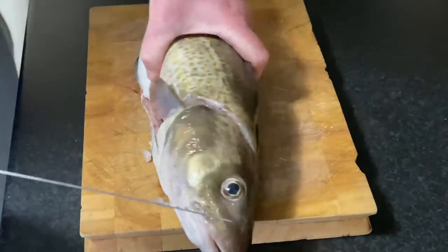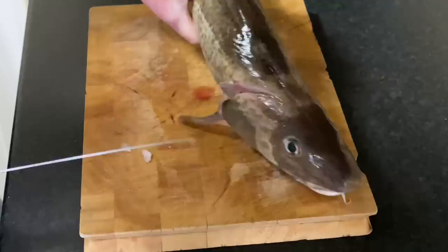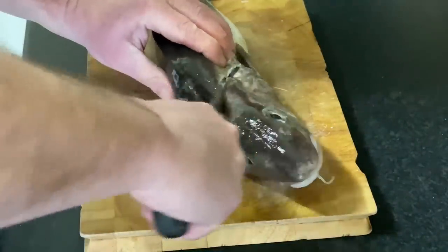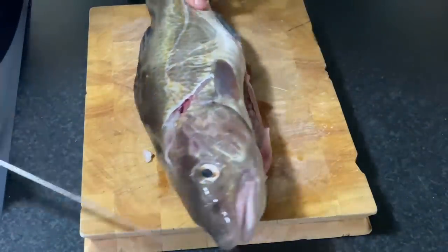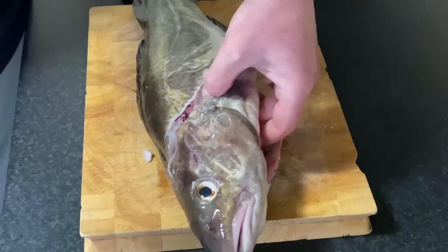So we've loosened that off. Right, so the other side, I've just cut in there, look. And same on the other side. Closer the better. Oh, I've gone in a bit deep there, but never mind. So two cuts, and I'm just gonna go through the gut flap there, look.